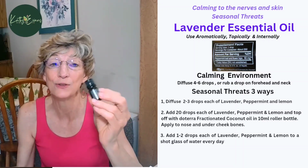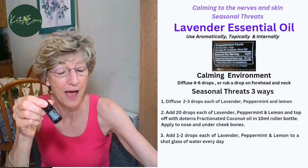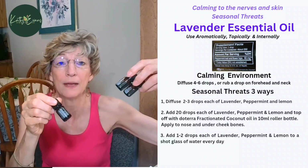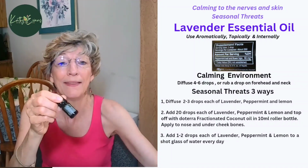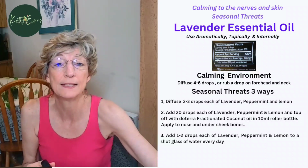And then the second way is lavender. I use it for seasonal discomfort, sneezing and stuffy feelings. It's awful. So I use it with 2 oils, the lemon and the peppermint. And these are our seasonal challenge oils, or we call them the trio. And then we put them together in 3 different ways to give seasonal support.